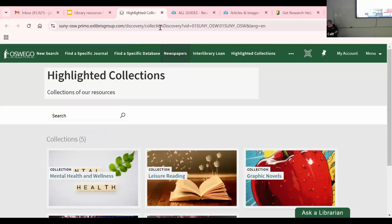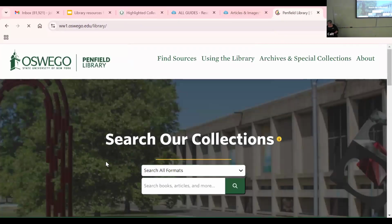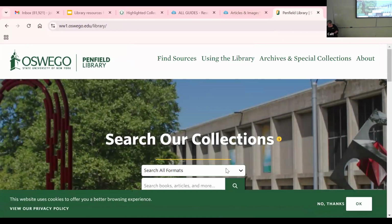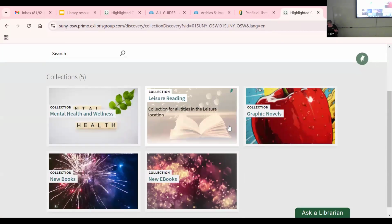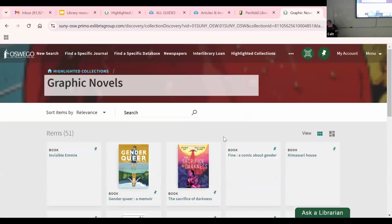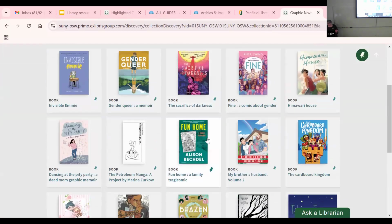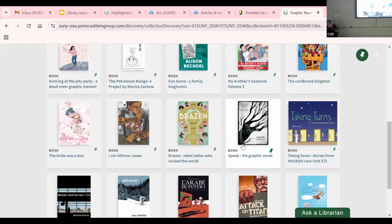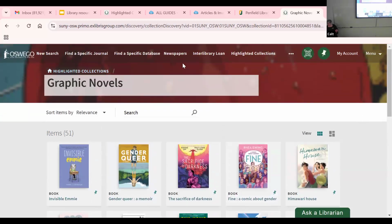Let me go to our homepage for a second and show you how to get there. If you're here on our homepage, what I usually do is click a blank search to get into the catalog area. And then I click over here, highlighted collections. This is actually a really nice feature. Here's an example of the graphic novels. We have 51 graphic novels, and you can see their covers, which is really nice. That's a nice way you can browse virtually instead of just coming in.